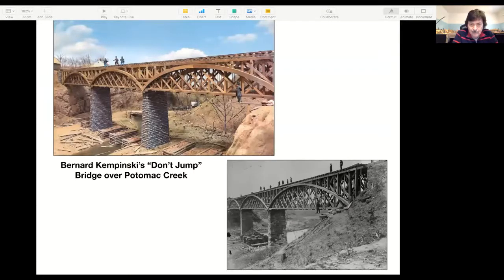Bernard Kampinski, as we all know, is a well-known Civil War modeler, and this was part of his prototype AP. This was his bridge over Potomac Creek with the marvelous title, "Don't Jump." You can see the chap there on the right of the model, as well as in the prototype photo down below, standing on a board sticking out over that overhang.